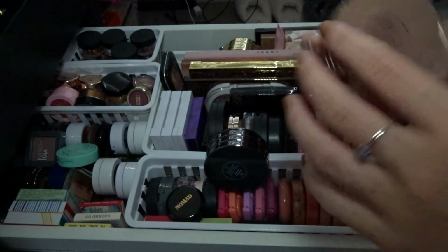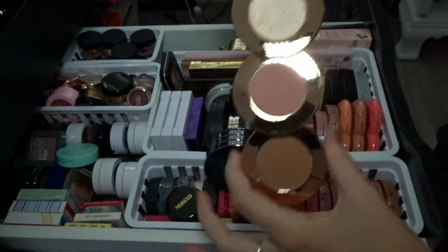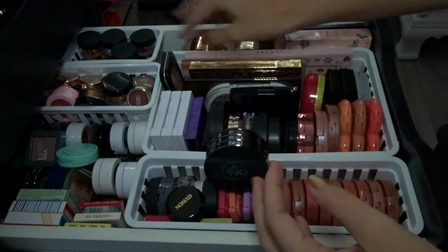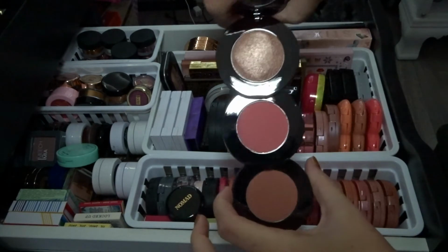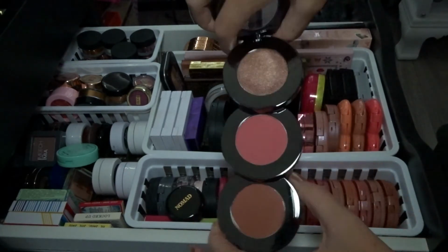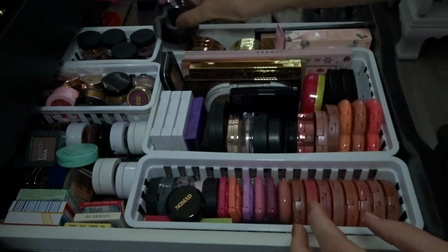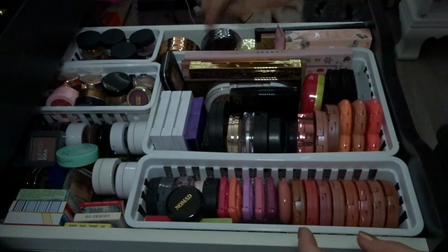And they just live over here. This is the second one. It has a highlighter, a blush, and a bronzer. And then the last one has 2 blushes and a darker highlighter, which I'll probably use as a blush topper, or I don't know. Haven't really figured it out yet, but this is where they live.